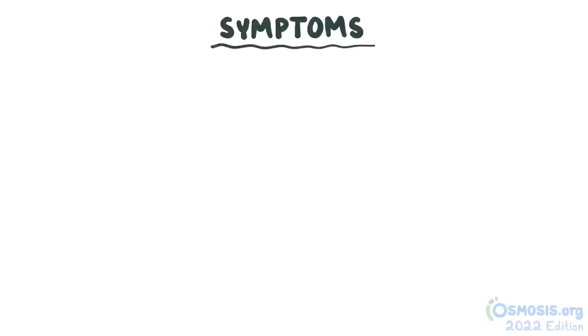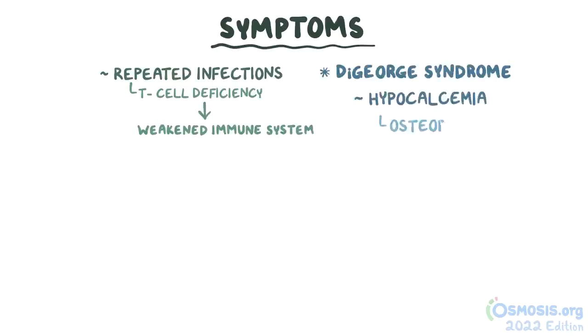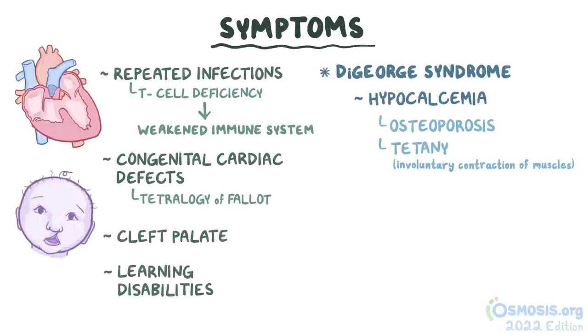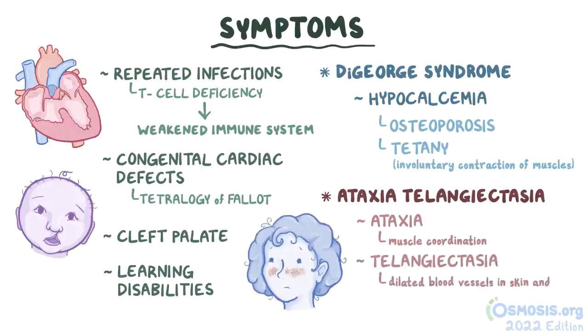Early symptoms of thymic hypoplasia are repeated infections due to a T cell deficiency, which results in a weakened immune system. In DiGeorge syndrome, there are also symptoms caused by hypocalcemia, which include osteoporosis and tetany, or involuntary contraction of the muscles. Other symptoms associated with this disorder are congenital cardiac defects like tetralogy of Fallot, cleft palate, and learning disabilities. In ataxia-telangiectasia, there can also be symptoms like ataxia, which is a problem with muscle coordination, telangiectasia, which are dilated blood vessels in the skin and eye, and an increased risk of cancer.